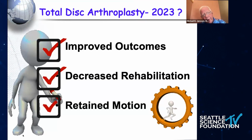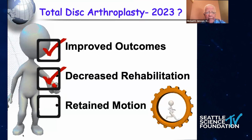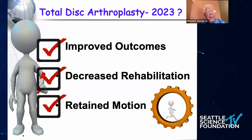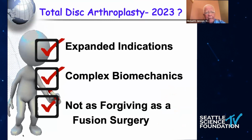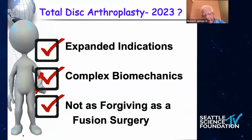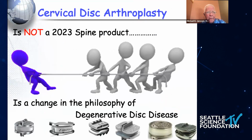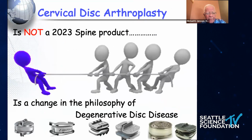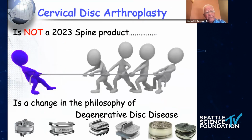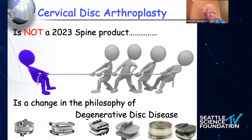In summary, where are we at with total discs in the neck? I think there are improved outcomes compared with what we've done with fusions. They're a quicker, faster recovery, and I think you can maintain or retain motion. They have very complex biomechanics, and we've got to look at them all. Clearly, it's not as forgiving as fusion surgery, but it's not really a product. I try to educate my fellows: it's a whole different philosophy of the way we can manage these diseases in different phases of the disease. But you really have to think about how each of these technologies fits, because it's a true philosophy of care, not just a product. Thank you.